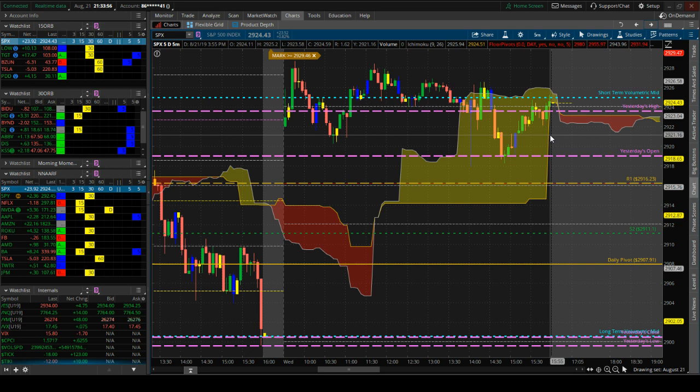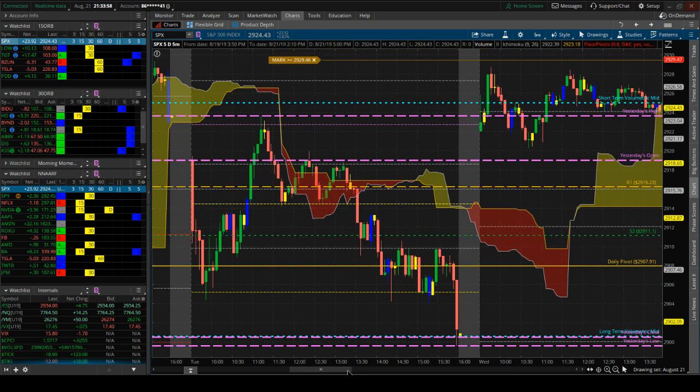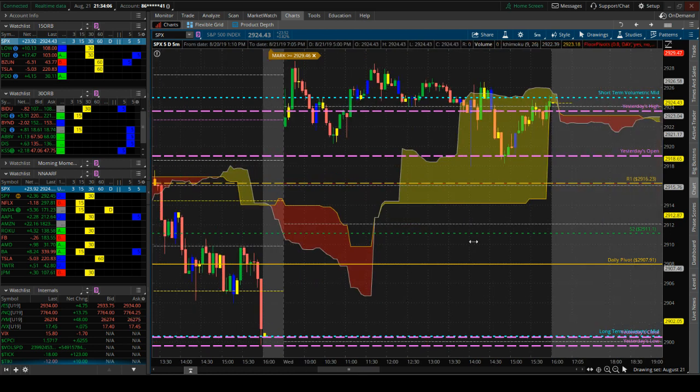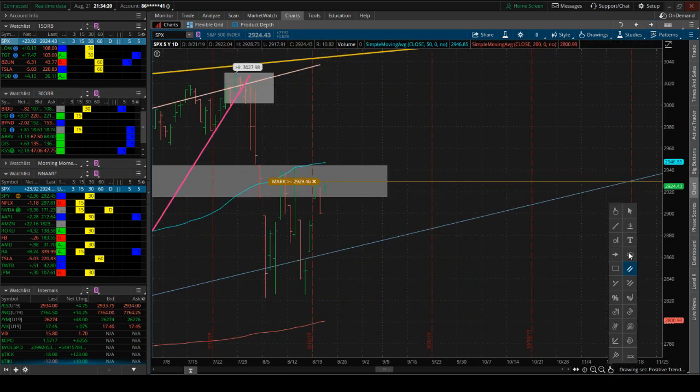Obviously, I told you guys we would get spoiled with this nice volatility and these huge moves, and then when it started slowing down a little bit, we'd be like, well, what happened? So today kind of felt like August. We'll see how long that continues. So let's take a look at the big picture chart here.